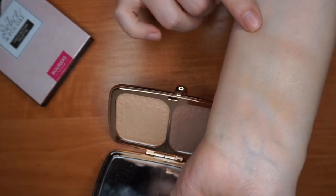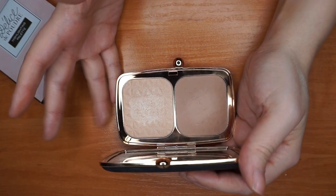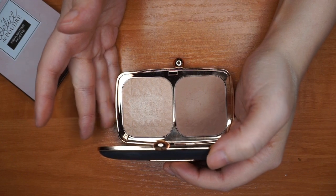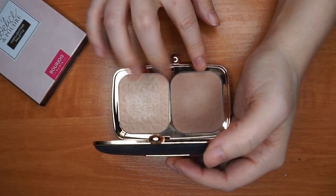But like, I really like this. Like, I did not use this palette for the longest time. I forgot about it. I considered decluttering it. And then I was like, okay, I'm gonna put it in a makeup basket and use it for the entirety of a week. And this bronzer blends so incredibly well.